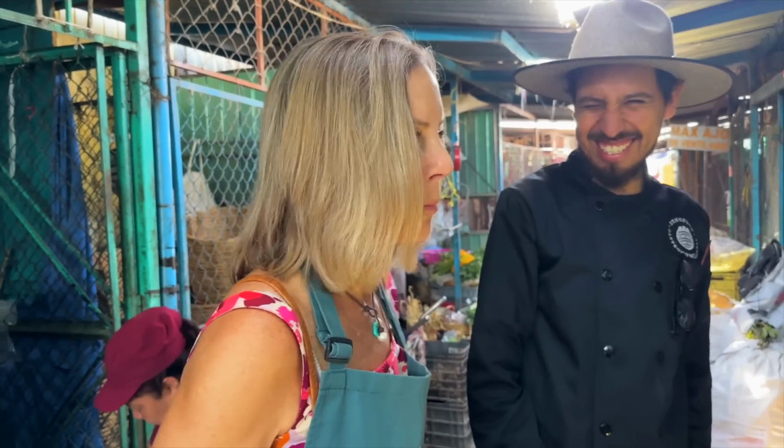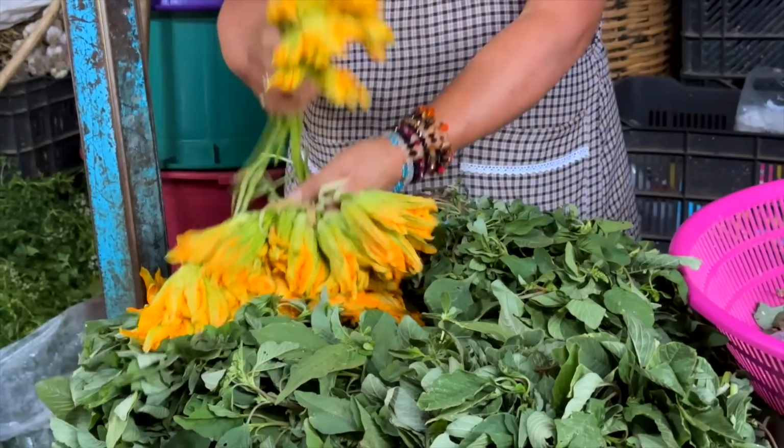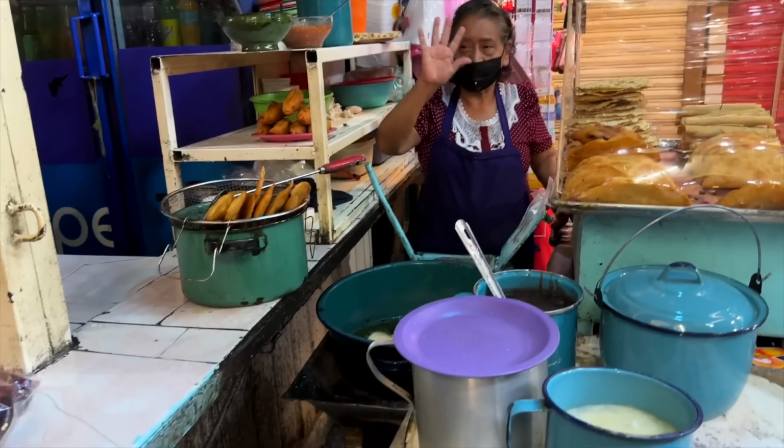So this whole section right here, it's all women-owned shops. They've all brought it from their own farm. The chapulines, she caught them herself, which is super freaking cool. This is my favorite section so far. We love female-owned shops. Hola, Carmen.